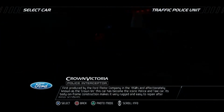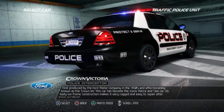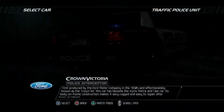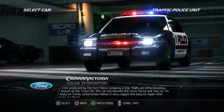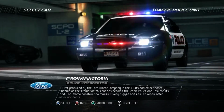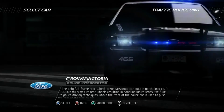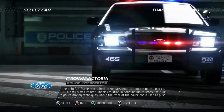First produced by the Ford Motor Company in the 1950s, and affectionately known as the Crown Vic, this car has become the iconic police and taxi car. Its body-on-frame construction makes it very rugged and easy to repair after minor accidents. The only full-frame rear-wheel drive passenger car built in North America.